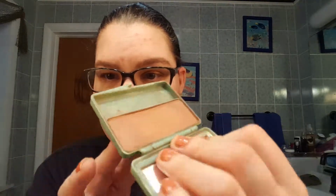So first animal is the rat, and I picked this Clinique Chestnut Blush. This one works pretty good for me as a bronzer, actually, but I've been enjoying it more as a blush again. So this goes back and forth in what I classify it as, but that is for a rat.